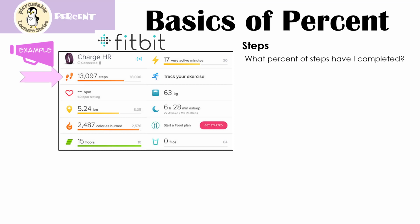What percent of steps have I completed? Remember, percent is part over total. The number of steps that I've completed so far are 13,097, so that goes on the top. If you look a little bit to the right of where I have my steps, it says 18,000. That's how many I need to complete for the day. All I have to do then is divide to get my percent, 72.8%. What exactly does that mean? It means I've completed 72.8% of my steps for the day.